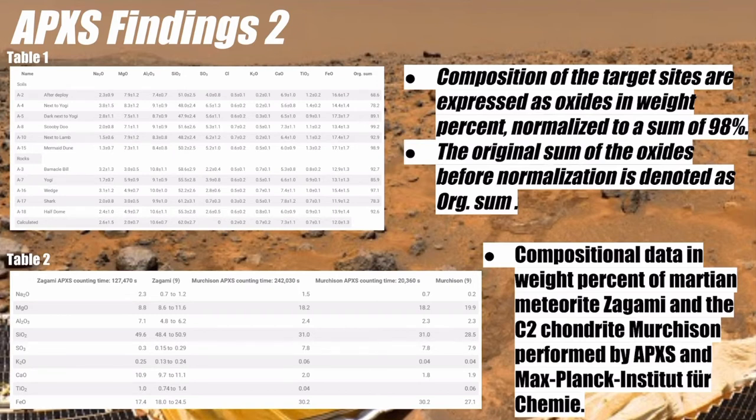Uncertainties in the first table were derived from the range in differences found between certified and measured values for 8 reference standards. The column titled Org Sum is the original sums of the oxides before normalization. Some interesting names of the soil and rocks sampled are A8, also known as Scooby-Doo, A3, Barnacle Bill, and A7, Yogi. Table 2 features compositional data in the weight percent of a Martian meteorite named Zagami and the C2 chondrite Murchison performed by the Alpha Proton X-ray Spectrometer and Max Planck Institut für Chemie.